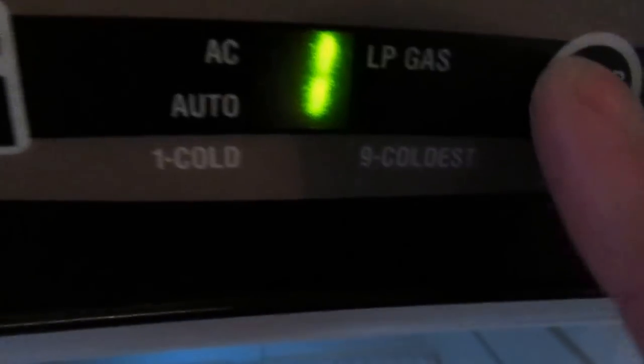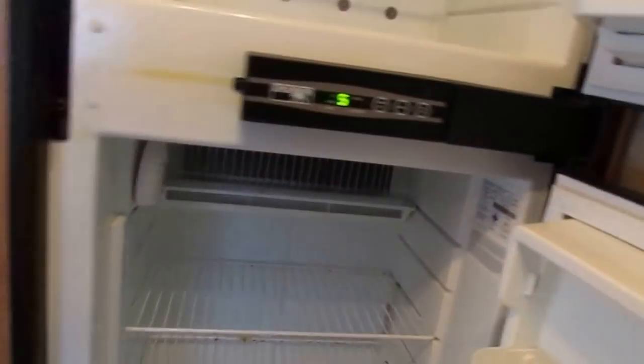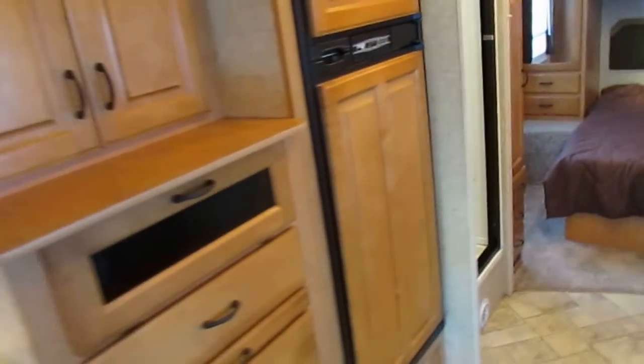So what I'm going to do is change the temperature setting to about 3 or 4. The reason why I do that, folks, is because I don't want to have to wait all day for a refrigerator to get cold. When you turn the thermostat all the way up to as high as it'll go, you've got electric heating elements that heat ammonia gas that circulates and cools the fridge down, and when you turn it up, it turns all the elements on, makes the gas circulate faster, therefore making the fridge cool faster.